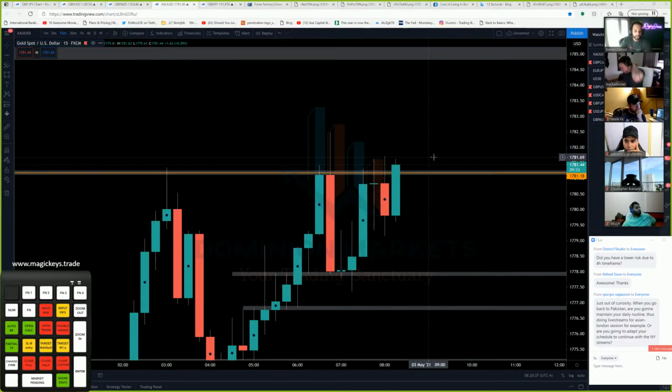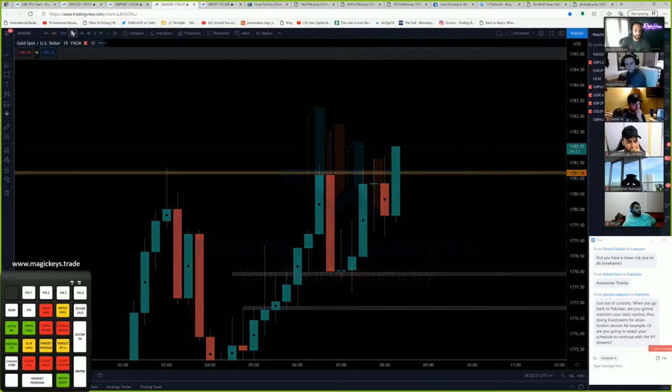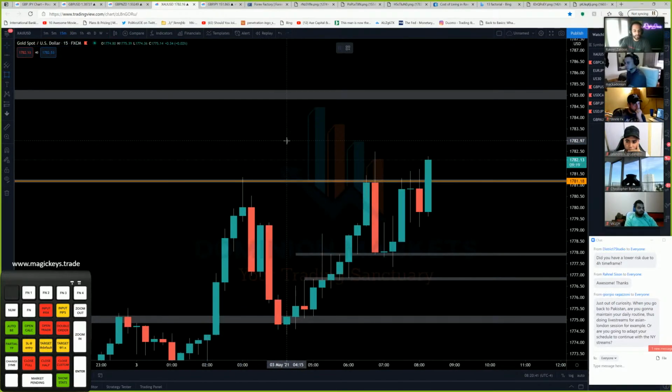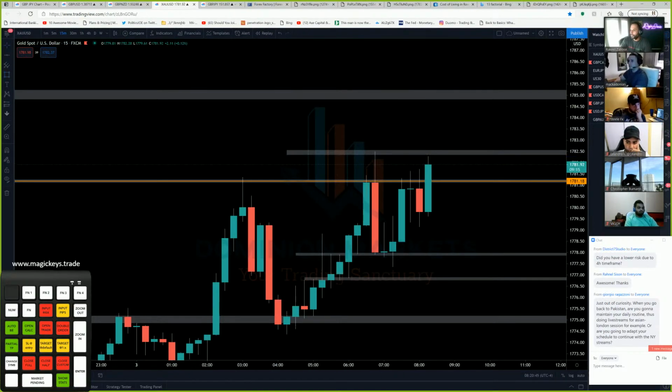All right, gold is back. Gold is trying to move back above 1781. Oh wow, look at that. We're breaking above this area now. 15-minute candle. We got 9 minutes left for this candle to close. This is the wick we have right over here. And we've got to see, are we going to break above this area to continue moving up or not? This is a rejection at 1782.50.